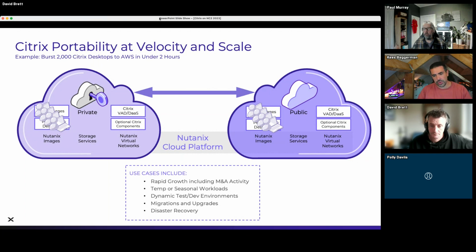And if that doesn't show the speed and the velocity at scale, then I don't know what would. So go to YouTube, look for 2,000 Citrix desktops to AWS under 2 hours. You'll find an excellent video narrated by Jarian.